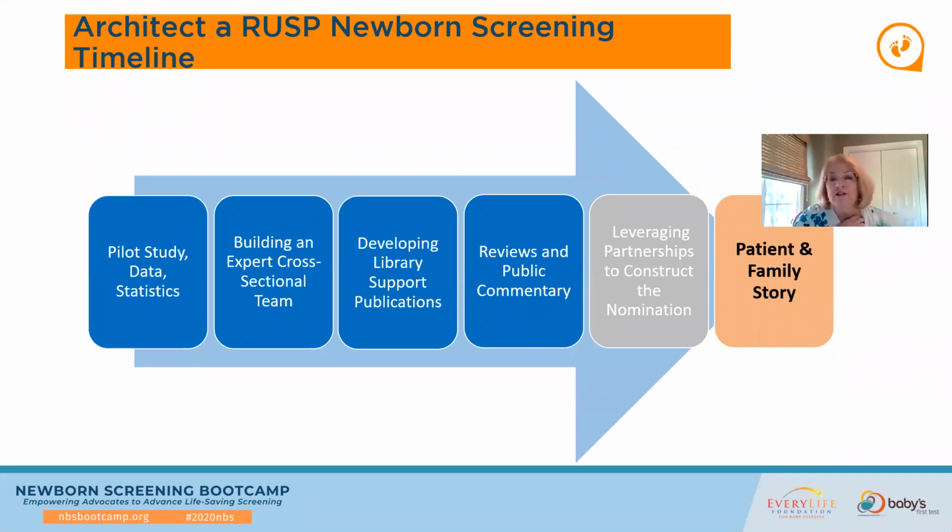It's also important along the way to determine how to develop a library for support for these publications. You want to ensure that not only do you have the information available online, you want to have it easily accessible between all of the members. And then finally, we're going to talk about the reviews and the public commentary and just what it means to leverage our partnerships along the way, always remembering that even though you're in the depths of working through the RUSP nomination, there is nothing, absolutely nothing more powerful than our patient and family stories. So even if you are looking for more information, and even if you need more inspiration, please recognize that this is where you can bring the families into the process for later on when you're talking about public testimony and the awareness component. Next.